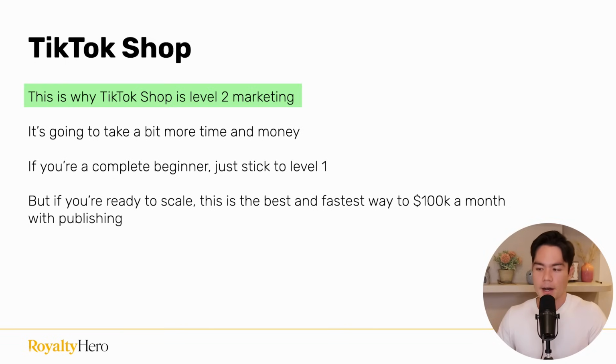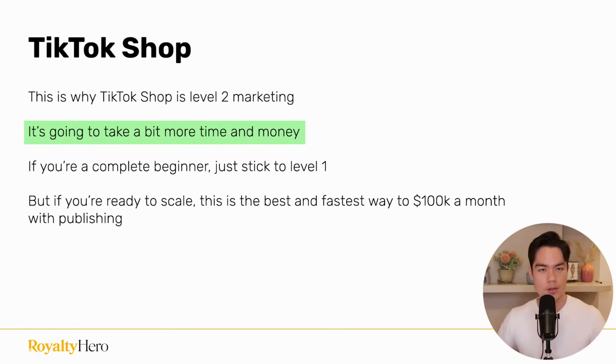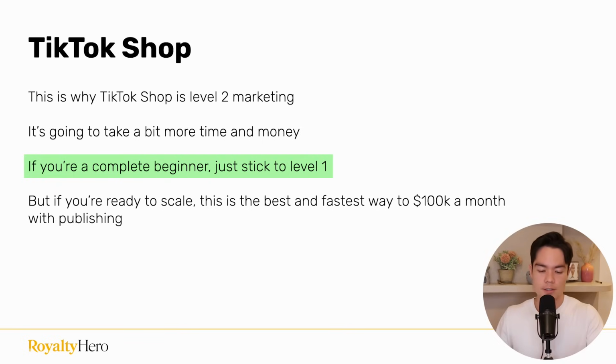And this is exactly why I say TikTok Shop is level 2 marketing, level 2 of the self-publishing game, right? It's the next level. It's a little harder, it's going to take a bit more money, it's going to take a bit more time. So if you're watching this and you're a complete beginner, you should just stick to level 1.